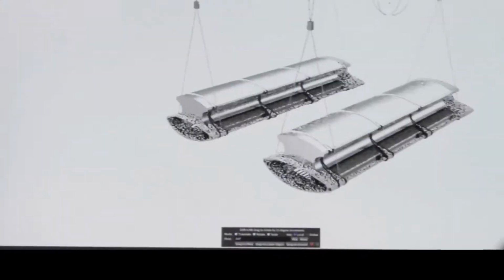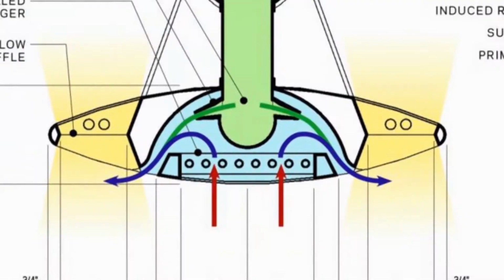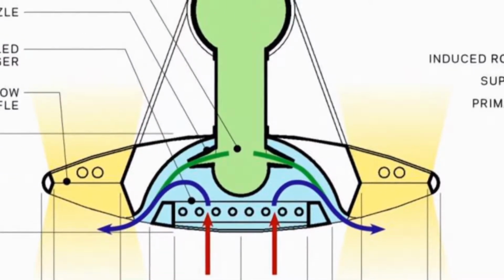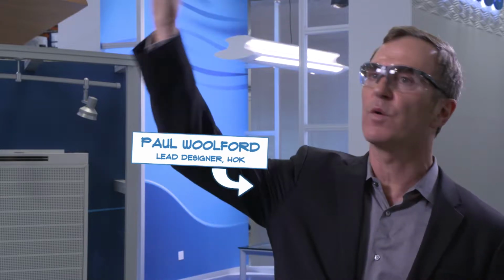Paul Wolford is a design principal at HOK, a global design, architecture, and engineering planning firm, and the brains behind Titus's newest innovation, the Ventus Lux chilled beam system. In a chilled beam system, the air is cooled on the spot as it is dispensed into the space. So Ventus Lux was really born out of the challenge of how do we create a solution in which you have all of these different infrastructures in a typical ceiling.